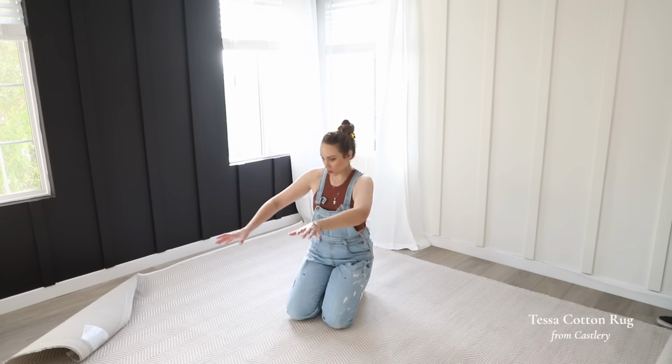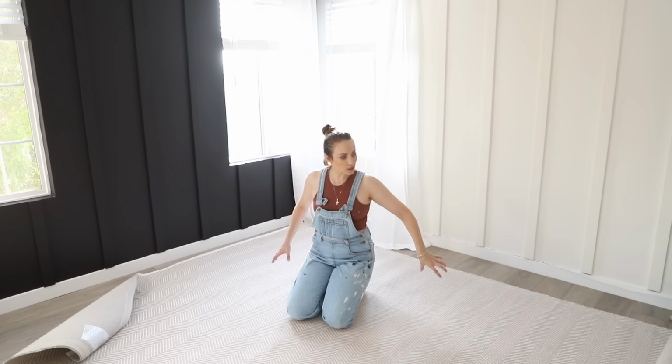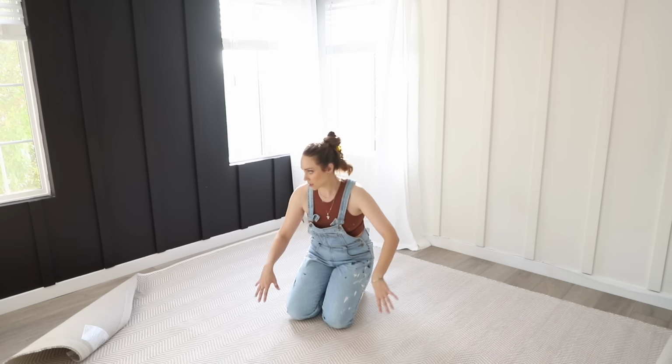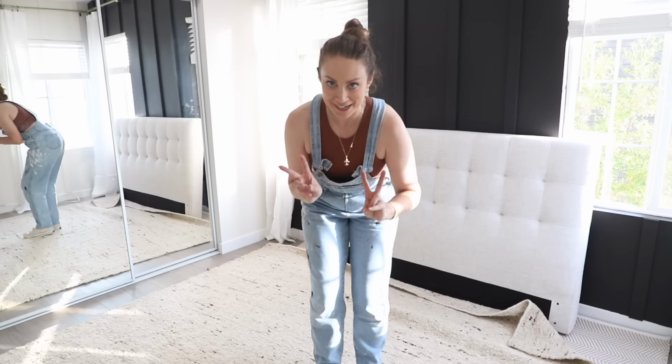The chevron is actually running this way, which does make sense when you walk into the room, because the floor also runs that way. So I think it's okay. I think naturally I would have put it the other way, but because of the size of the room, this makes most sense. Wait, you guys, I ordered 2 rugs from Castlery.